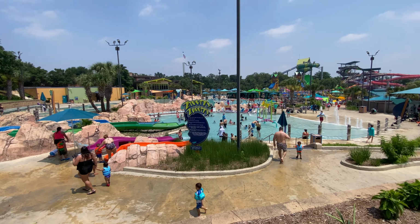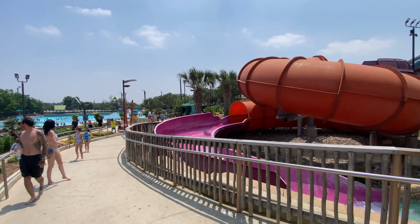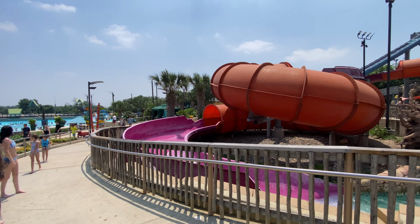You can see this is the entire water park here. It is extremely colorful. So much vibrancy going on here. It's one of my favorite things about it.